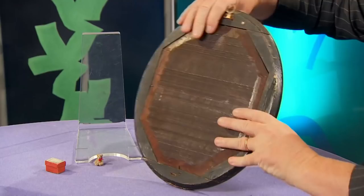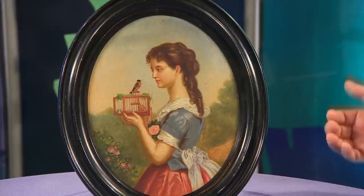I'll tell you what we've got, okay? When we look on the back here, we've got it on panel. Nice mahogany panel. It's not a pine one, so that's even better. When we turn it over, we've got virtually the original frame. It's an ebonized frame. If I was dating this, it would be 1860, 1880. You can only tell that by the style of the painting. And it's unsigned, which is a shame, isn't it? It is. If you're going to do something, sign it.